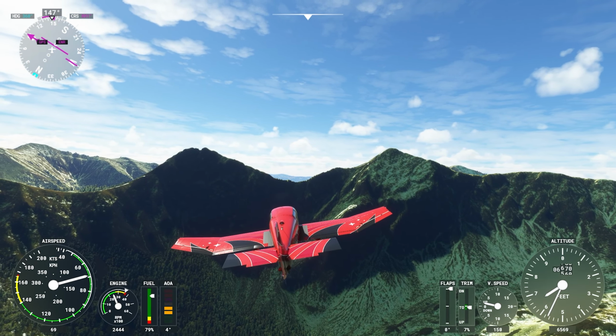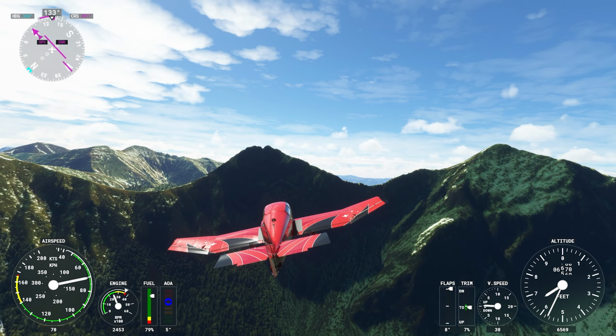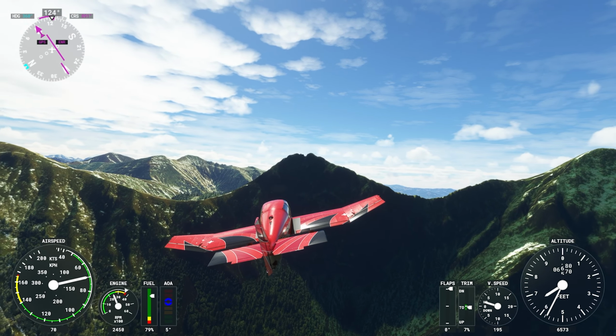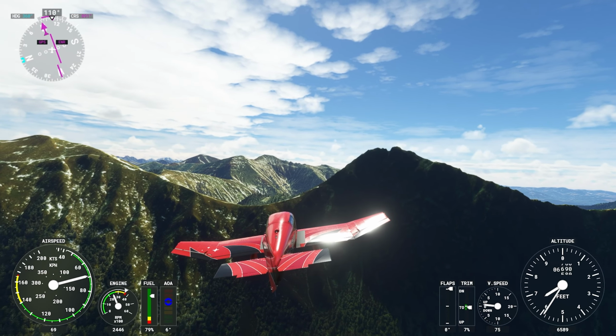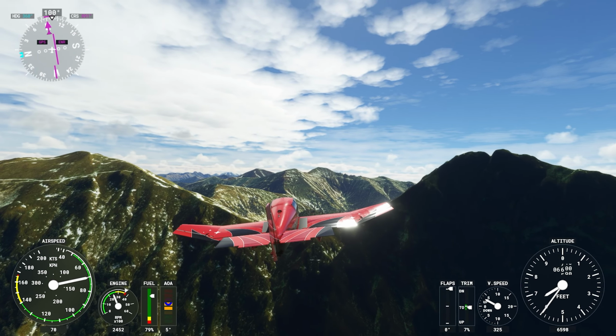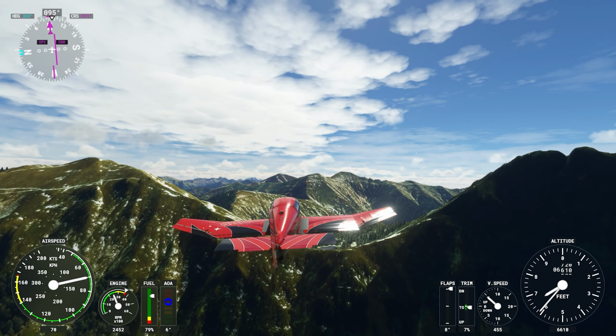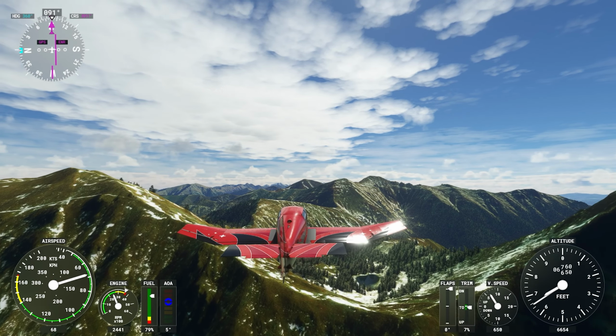We're headed to Baistra. Over the summit of Banikov, turn onto a nearly due east course and fly among the highest peaks of Western Tatra Mountains. Gain a visual on Baistra, the highest mountain in the Western Tatras. Located just south of Slovakia's border with Poland, Baistra stands 7,375 feet above sea level.